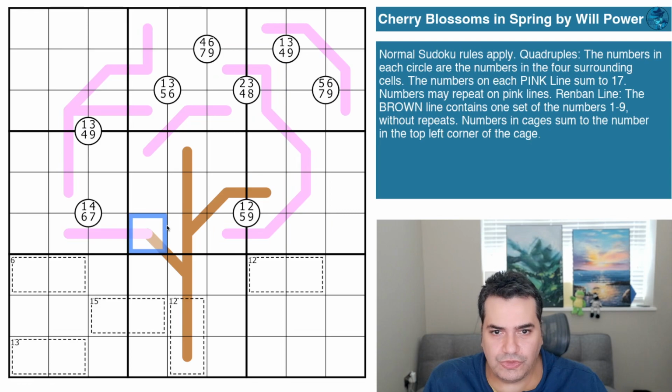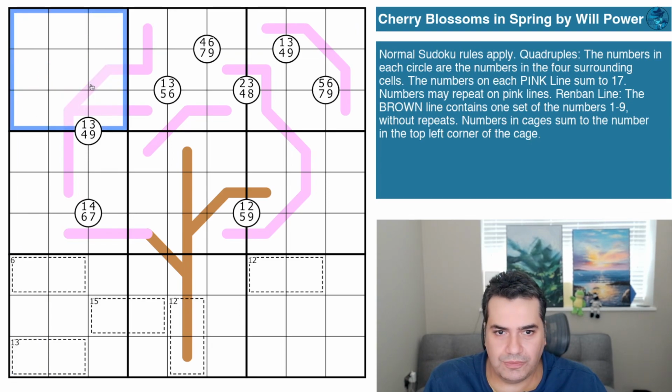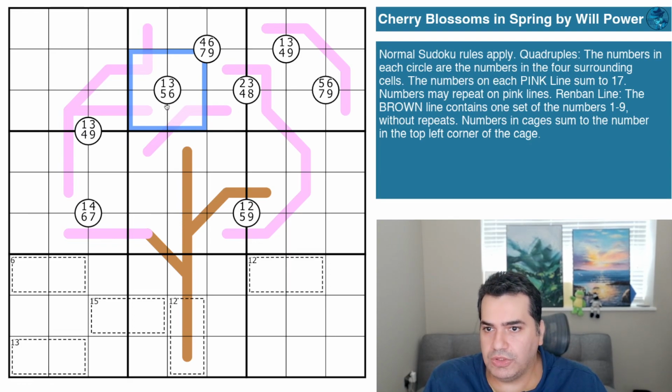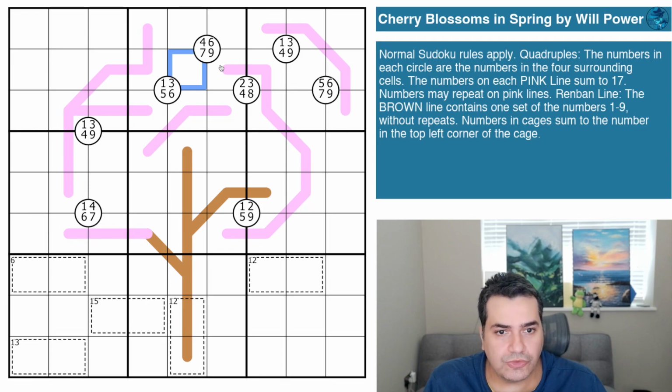So let's take a look at the rule set. So normal Sudoku rules apply. Fantastic. Digits 1 to 9 in every row, every column, and every 3x3 box. What else do we have? Quadruples. The numbers in each circle are a number in the 4 surrounding cells. We've seen these before on the channel, but essentially what this circle here says with 1, 3, 5, 6 is these 4 cells must contain 1, 3, 5, 6. We just don't know what order they're in. Although you can probably guess, well, you've got 4, 6, 7, 9. Whatever digit is overlapping between these two is clearly going to have to be here to satisfy both circles.